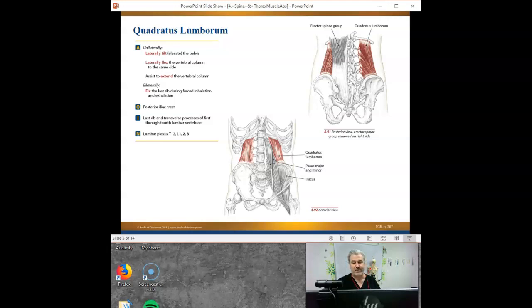Very cool. Ms. Balotic, if this muscle works bilaterally, what movement does it create? Bilaterally, both sides. It helps with inhaling and exhaling. That's what the slideshow says. Really? Yeah, it says fix the last rib during forced inhalation. Oh, and exhalation. Is that what you were asking?